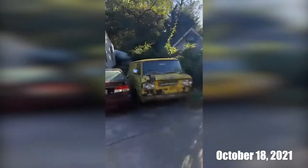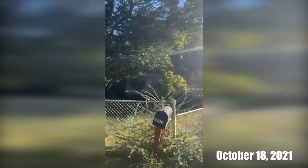It's just tucked back under all these trees. This yellow van has been here. I've been here for almost 4 years, and that yellow van's never moved. But back in the 40s, 50s, and I think even the 60s, this was a little residential business here on Old Jonesboro Road. And through this old overgrowth and everything, I can show you a little bit more so it'll make sense. And then it opens up right here. This is all their property at 3190 Old Jonesboro Road.